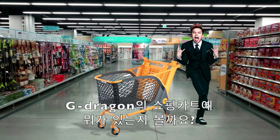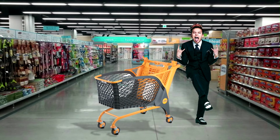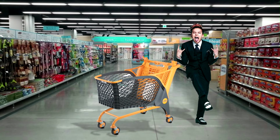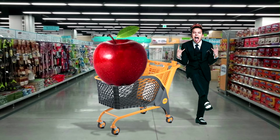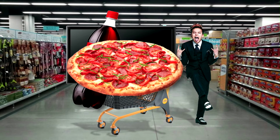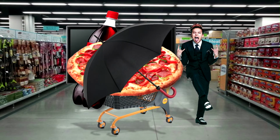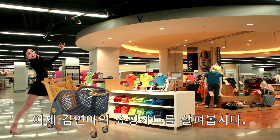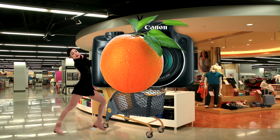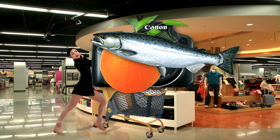Do you want to see what's in G-Dragon's shopping cart? Now you should watch it carefully and memorize. He put an apple, a television, a Coca-Cola, a pizza, and an umbrella in the cart. And now, let's see what 김연아 bought. She put a camera, an orange, a fish, a ramen, and a bag in her cart.